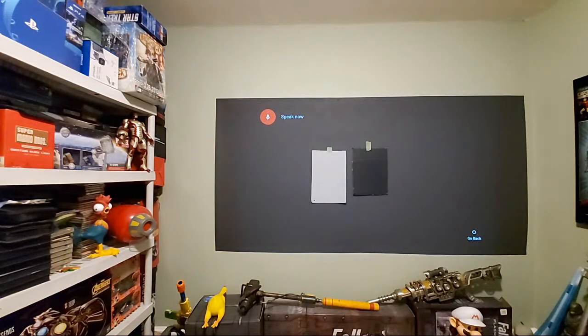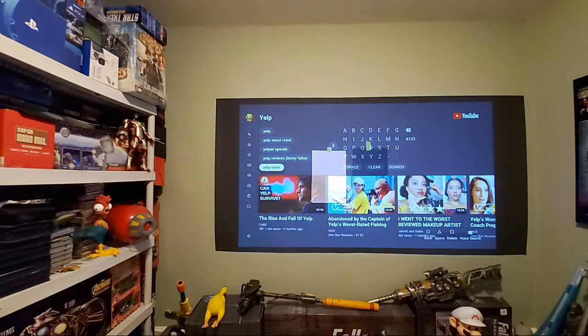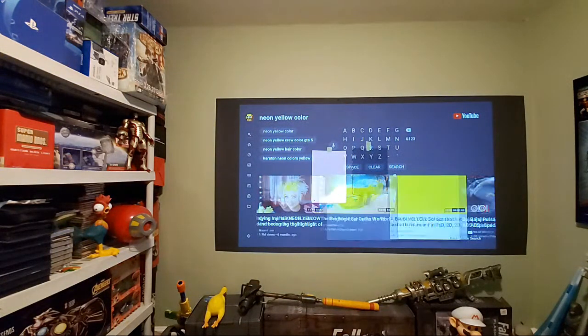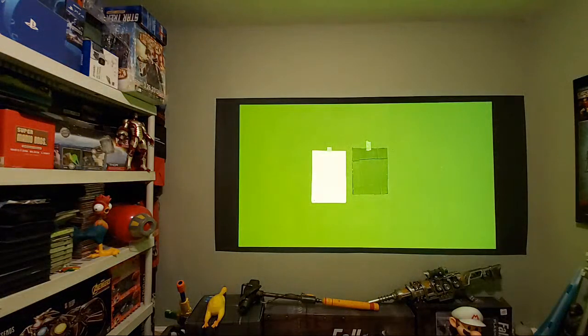Color test, yellow. And I put something completely different in there. Let's go over and do this because that did not work out the way I thought it was going to work out. Let's go put in a bright color. We want yellow. Let's go with neon yellow color. This is neon yellow. So it can't pull color.